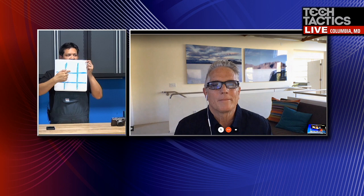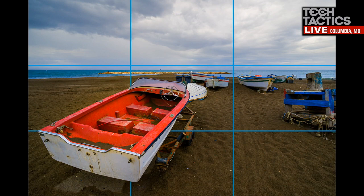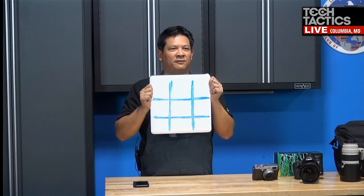All right, so we've talked about depth of field, we've talked about rule of thirds. Again, hopefully you can see this, and not always putting everything in the center, leave some negative space. That in itself is probably going to make your photos even better.